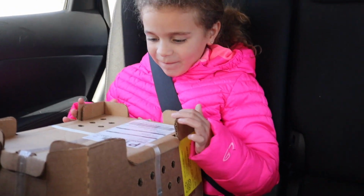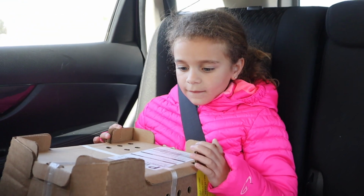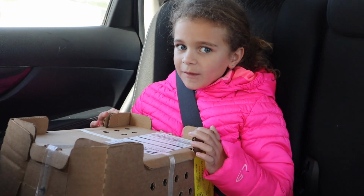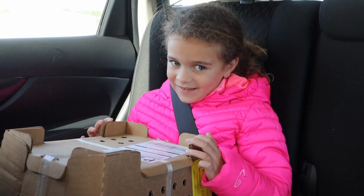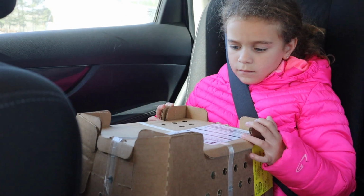We got the chicks. You excited? Yep. I'm hoping none of them are dead. I don't smell any dead. You don't smell any dead? Well, I don't think you can smell dead chicken. I don't know, maybe. We'll check them out when we get there.